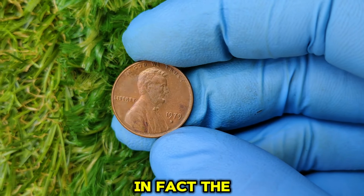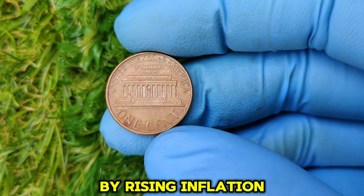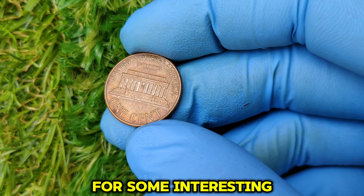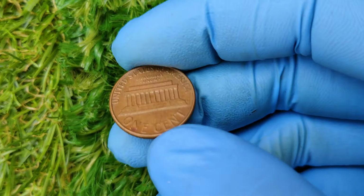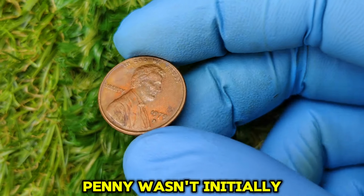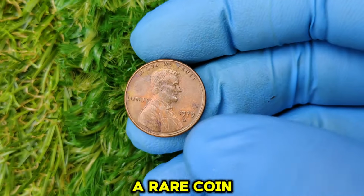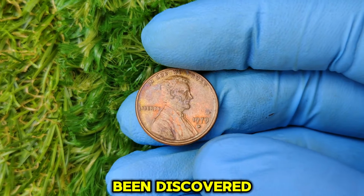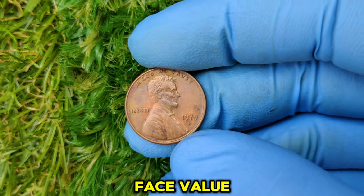In fact, the 1970s were marked by rising inflation and the changing value of currency, which set the stage for some interesting minting anomalies. While the 1970 penny wasn't initially expected to be a rare coin, over the years, certain varieties of this coin have been discovered that make it worth a lot more than its face value.